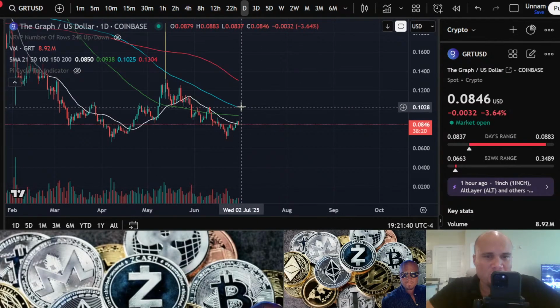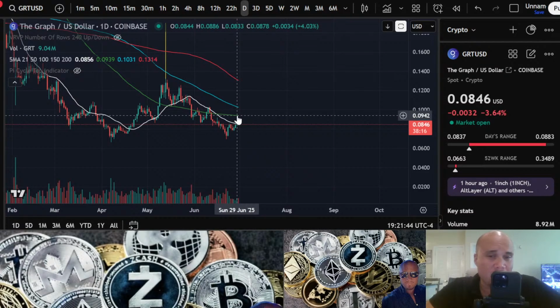First, you got to get past these moving averages here. And right now, the 50-day moving average is probably the one that I want to see this thing get above right now. And that's sitting at about 9 cents. So you're not too far off from it. But, you know, try to get above that and use it as support rather than resistance. And then we can start talking about being more bullish on this asset.